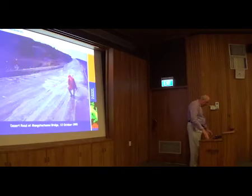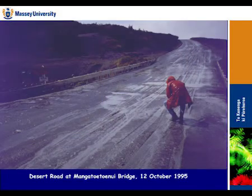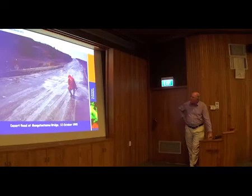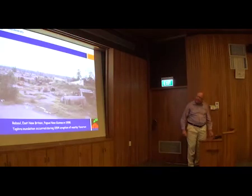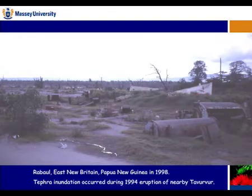Well, from a hazard perspective, this is the Desert Road on the 12th of October 1995 when we got up there. The Desert Road has been closed, but we were given permission to drive in and have a look. And if they had left the road open on this particular day, there would have been a horrendous number of accidents, because it had rained and the ash was all soggy and wet, and it was like driving through concrete. But the roads people were onto it, and very quickly cleaned it up, and the road was open within about 24 hours. But you only need ash of this order of thickness happening more than a few times, and people get pretty fed up and abandon things.